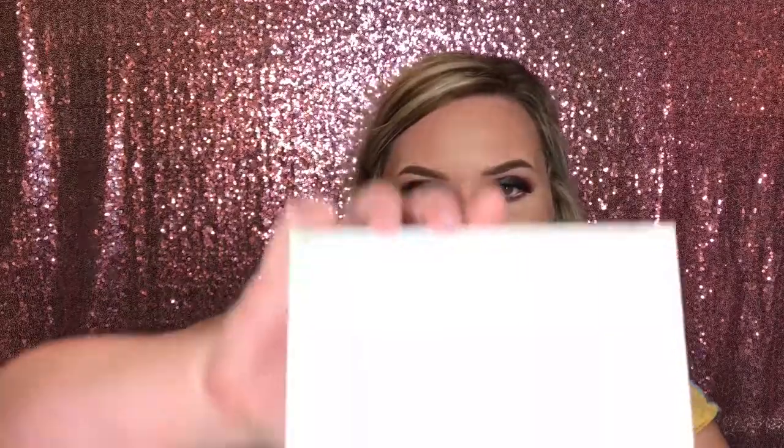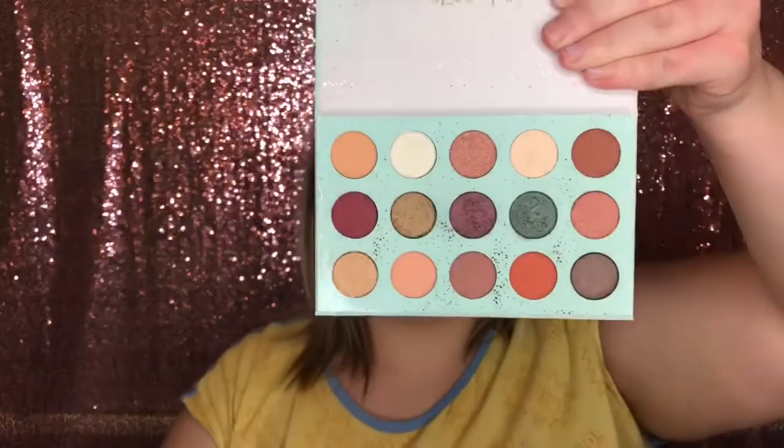Today we're gonna be doing a really, I wanna call it mermaid. I wanna say mermaid, but I feel like that phase has died out, but I'm still gonna call it that because I still think it looks like a mermaid. It is this really pretty purple, blue look. And I'm using the All I See is Magic palette by ColourPop. It's just this really pretty palette. Let me show you the inside real quick. It's just super cute. And yeah, I came up with this look using it.